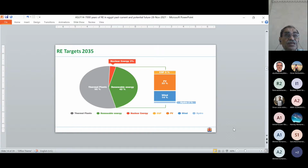Actually, this strategy is currently being updated, and initial figures show that the contribution of renewable energy might exceed 60% by year 2040. This target of around 60% will contribute a lot to exporting electricity from renewable energy sources to other countries, primarily to Europe, as well as utilizing this renewable energy in producing what's referred to as green hydrogen.